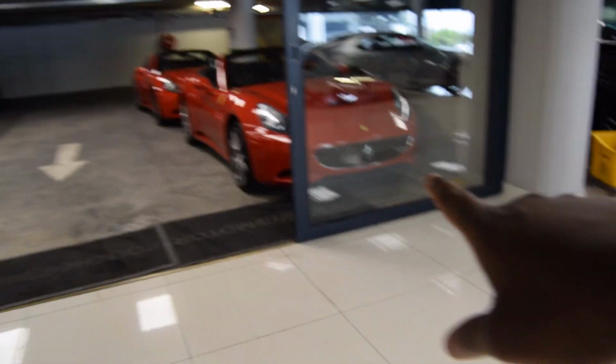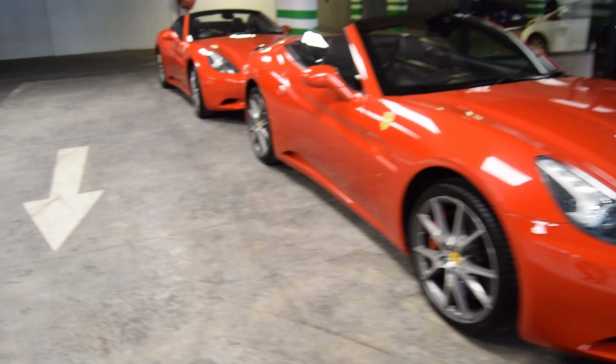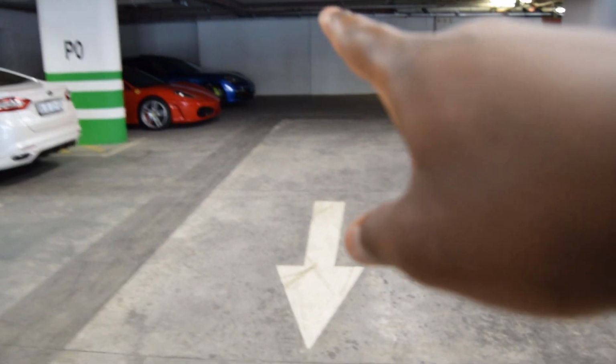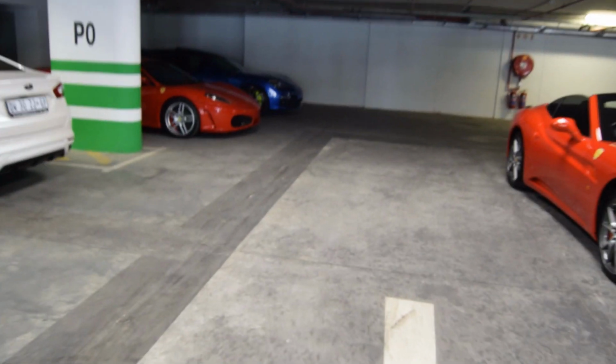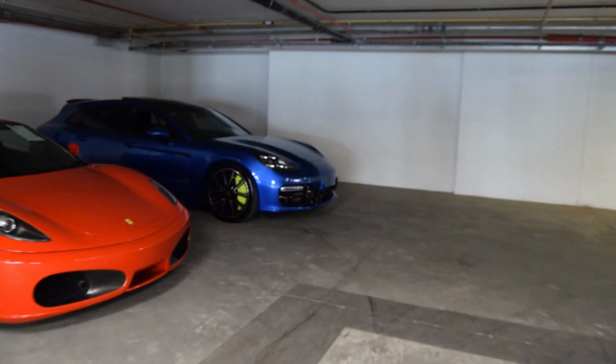That's really cool. Most of the cars have been moved outside. We've got a Ferrari California, so California T, and then Portofino that we saw that side. 2 of those examples. We've got a Porsche Panamera. I love the Panamera. I really do love the Panamera. Let's have a look at the Panamera before we get to the SUV side.